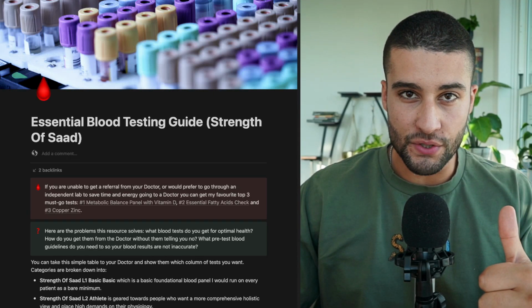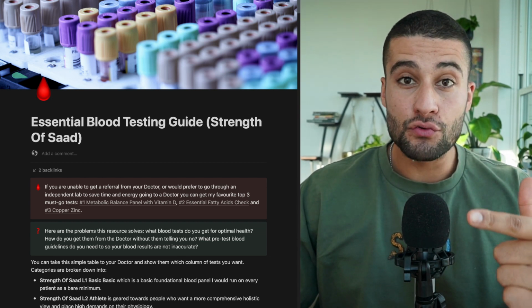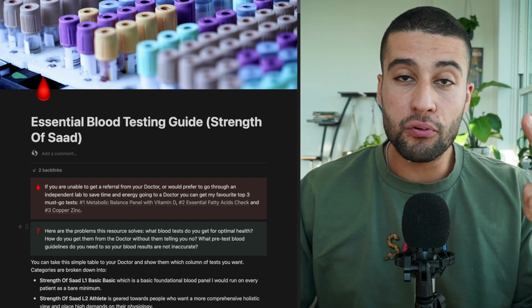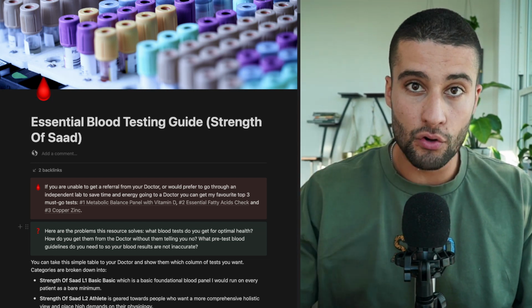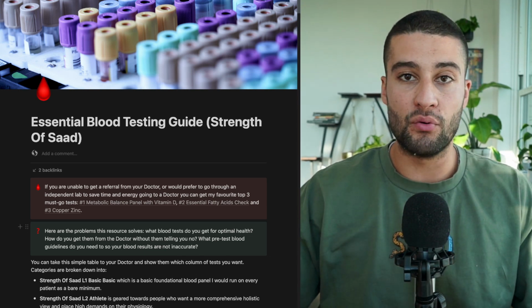What blood test do you need to get for optimal health? What do you say to your doctor so he doesn't refuse many of the tests that you're asking for? And what are the pre-test blood guidelines that are very important to know before you get your blood drawn so your blood results aren't inaccurate, invalid, and unreliable?